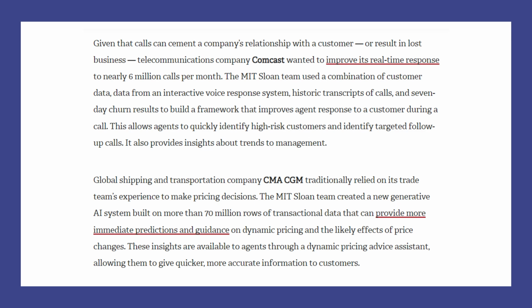So finally, let's take an example of a global shipping and transportation company, CMA CGM, which traditionally relied on its trade team's experience to make pricing decisions. The MIT Sloan team created a new generative AI system built on more than 70 million rows of transactional data that can provide more immediate predictions and guidance on dynamic pricing and the likely effects of the price changes. So these insights are available to the agents through a dynamic pricing advice assistant, allowing them to give quicker, more accurate information to the customers.